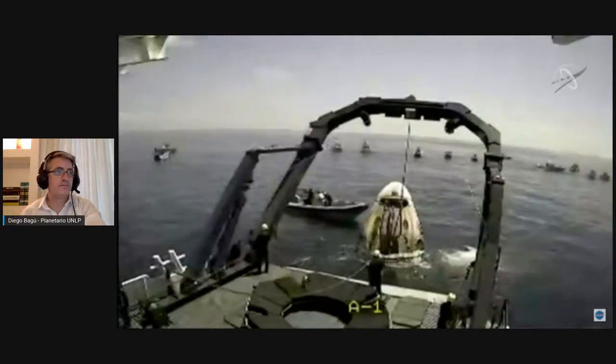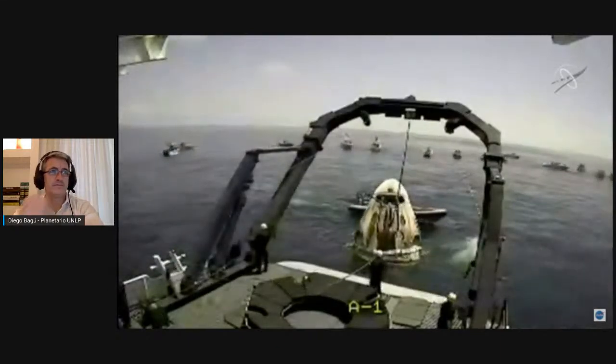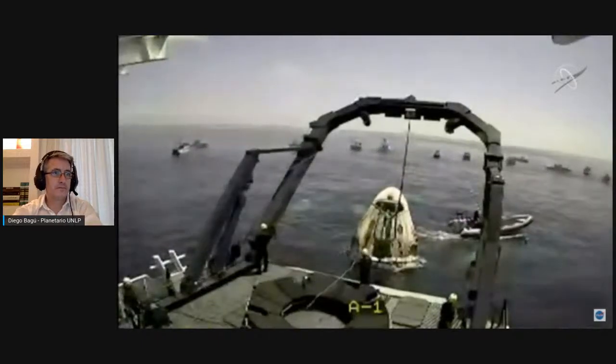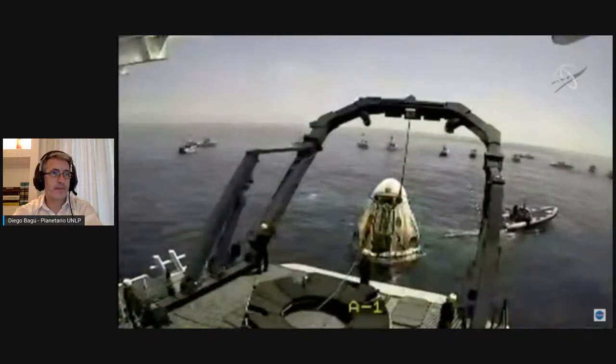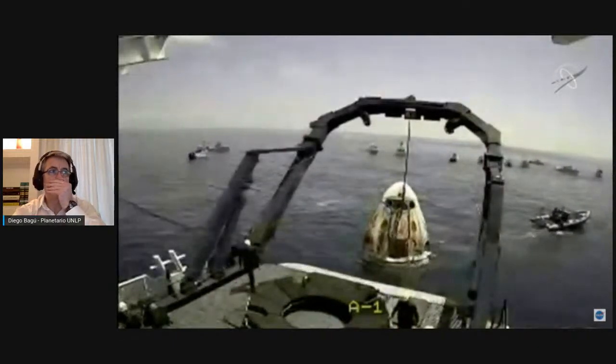That guy intentionally jumped. Speaking of falling overboard. We're ready. Thank you. All right, so the crew was just told in the next 30 seconds they have the lines affixed, so they're going to start lifting the capsule.